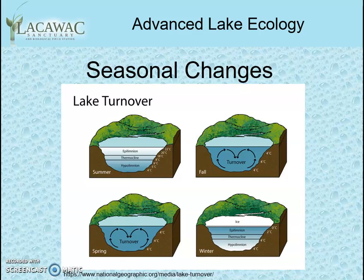As winter nears, the top of the lake begins to freeze. Remember that ice is less dense than liquid water and floats on top. A winter stratification develops in the lake, with the bottom being no warmer than 4 degrees Celsius. This layering develops a similar situation to summer, with little oxygen on the bottom. Nutrients also gather at the bottom of the lake.